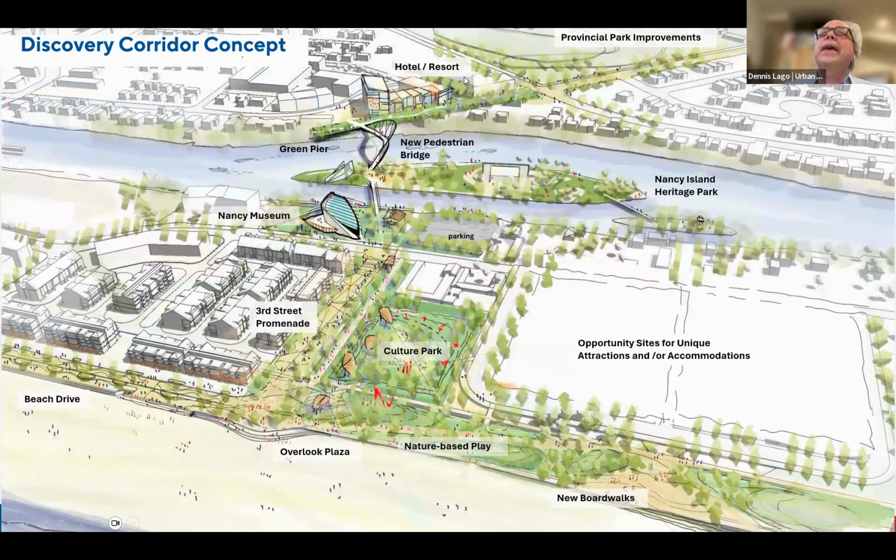And this is the sketch of this potential where, you can see from the top from the provincial park improvements, there's a site where town hall is currently and the library. It's a very substantial parcel that might be a great location for growth and change. We're showing it as a potential hotel resort here that makes a lot of sense when you look at Nancy and the museum in combination. But the green pier gives you the elevation to get the clearances you need for navigation along the river, gets you over to the island, to the new museum destination. You walk down Third Street towards the culture park, and that takes you to a great overlook plaza at the beach.